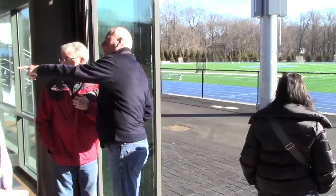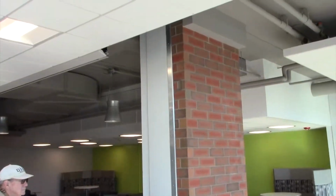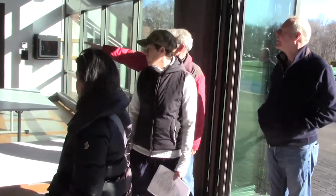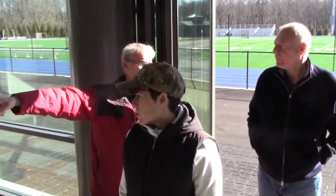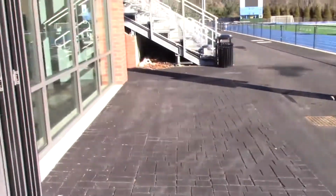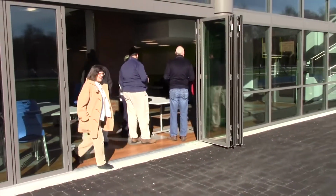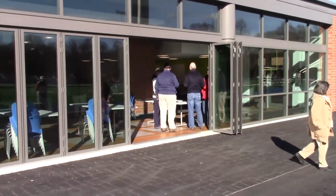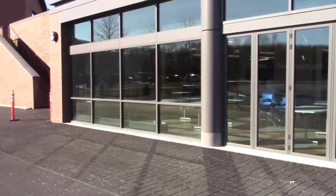So this is the old wall, right? That's the old wall right there, yeah. And this style of windows went all across here. That area there was the faculty room, and the area behind it was where the vending machines were. But this was the wall. Where's the faculty now? We took a computer room that was going to be utilized. Pretty nice, huh? They actually got relocated. They're happy.